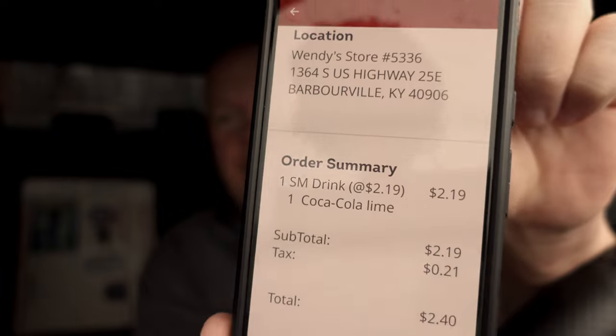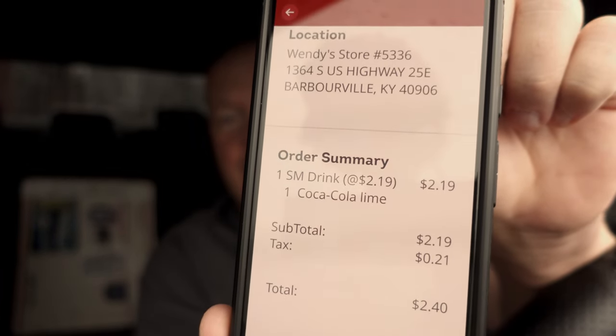Lime Coke. Sounds like a winner to me. So anyway, guys, we picked this up at Wendy's. Now, you have to do the Wendy's freestyle in order to get your Coca-Cola Lime. Here's the receipt. We just picked it up 10 minutes ago. We're going to see what it's all about, see if it's any good, see what it tastes like. $2.20. We're gonna see what we got with the Coca-Cola Lime.